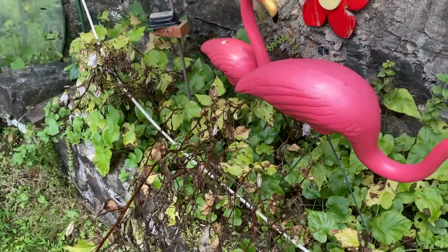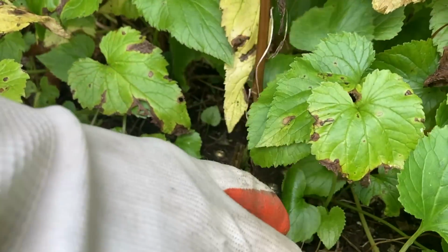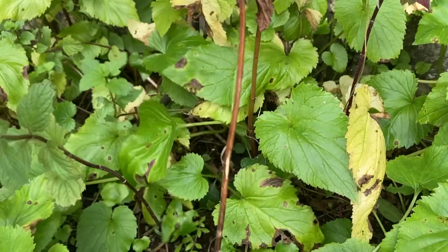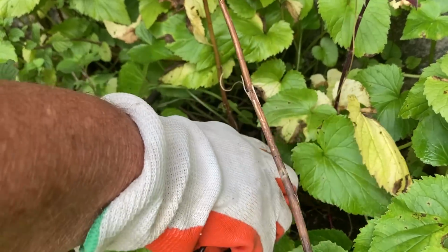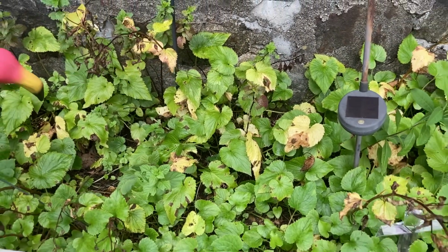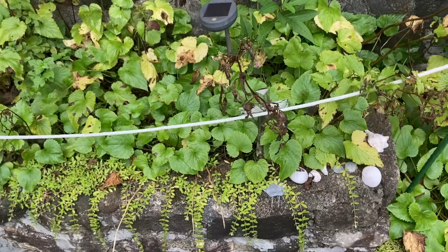Even though it's the end of summer, we still want our gardens to be pretty and take care of them. So all I do is come way down here and cut it, get them out of here, deadhead them all. The leaves are still green, so it still makes a nice ground cover. So I'm going to clean this all up and we're going to make it look a little bit better.